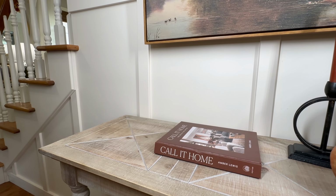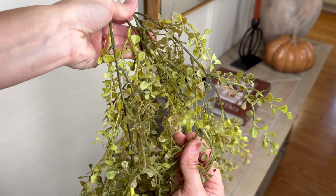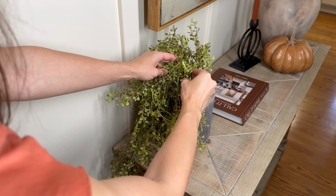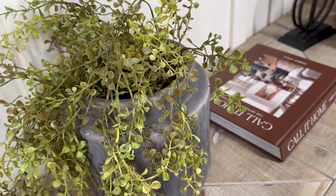To this end, I'm adding the larger viral planner from Walmart. Again, I'm choosing vessels with a dark tone for a moodier look. Inside it, I'm adding this cascading greenery. I love that it kind of looks like the leaves are just beginning to turn. I'm allowing it to drape off the edge of the console table, creating a more realistic look.